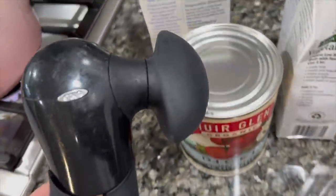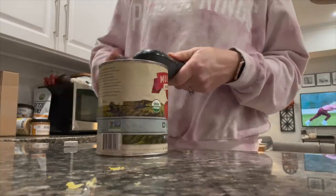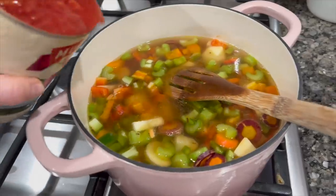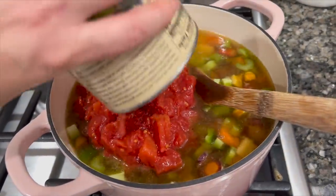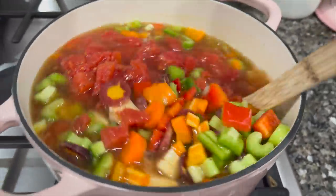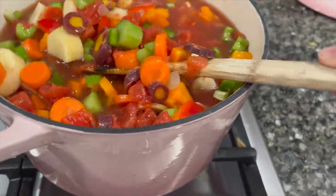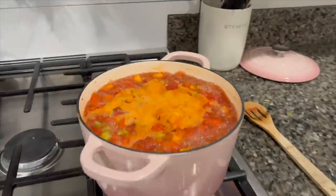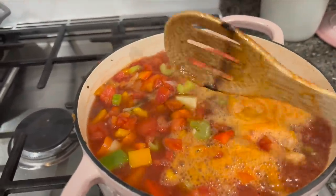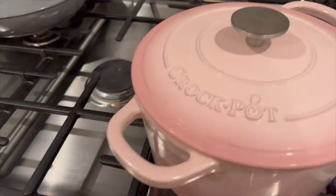But I'm gonna add in all that broth, and then I'm going to add in my diced tomatoes. I'm also going to add in the paprika, salt and pepper to taste, and the oregano. Once that comes to a nice boil, I'm going to stir it up, put the lid on, and turn it down to like medium-low heat and set a timer for 25 minutes.